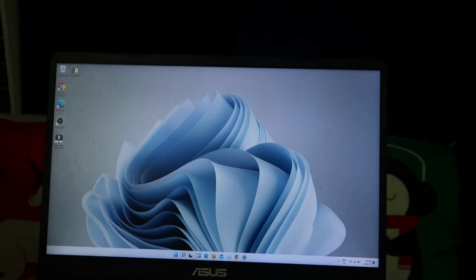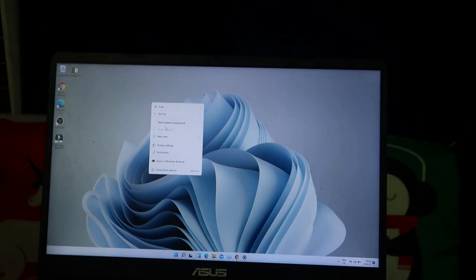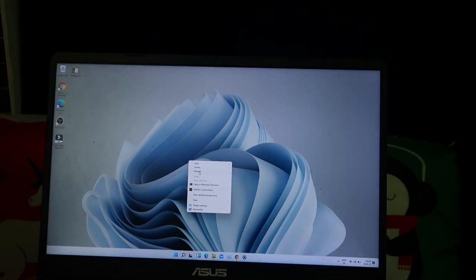Likewise, whenever we are on a blank screen, we often choose the refresh option. By just right clicking, we always choose the refresh option. But in Windows 11, after right clicking, you will not find the refresh option. To get the refresh option, you have to go to the show more option, and only there you will get the refresh option. Generally, people always just right click and then click on refresh.